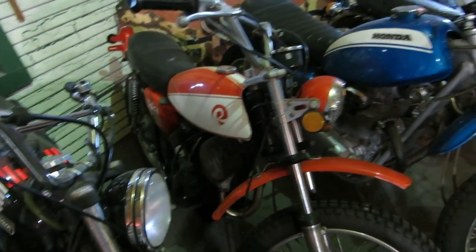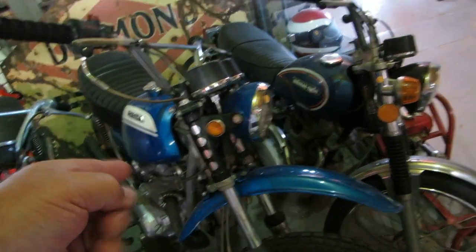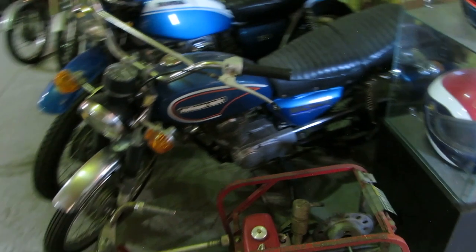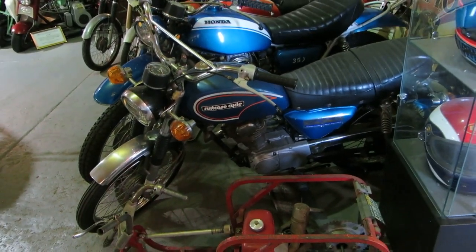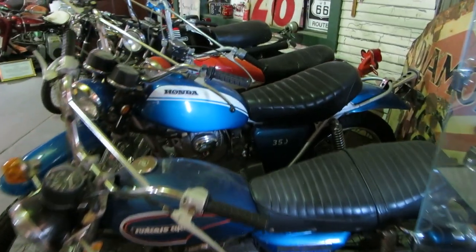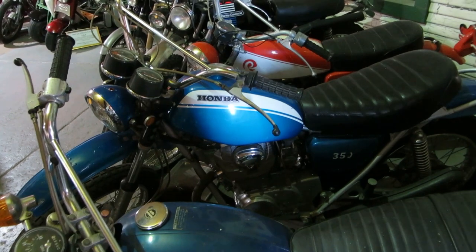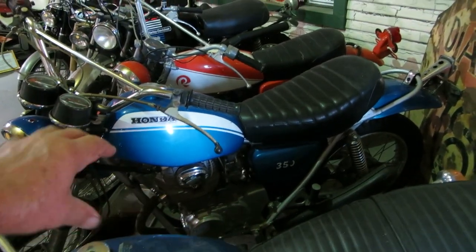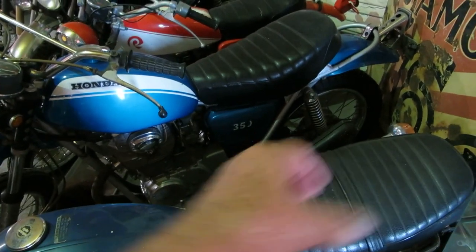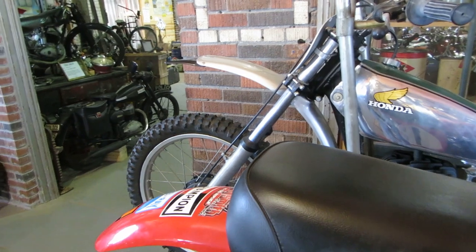Sorry about the noise. There's a fan right here. I've had one of these. I don't know what a suitcase cycle is, but there it is. I've had a CB, which is down, a CL, which was the pipes went like this, but I've never had an SL. This is an SL because it's got twin pipes that come up the side. Same engine though, I believe.